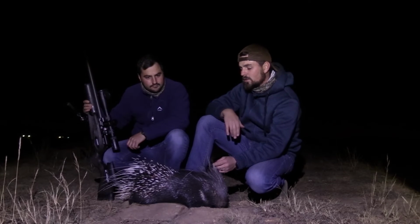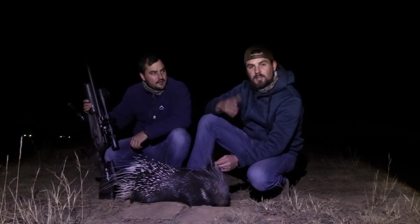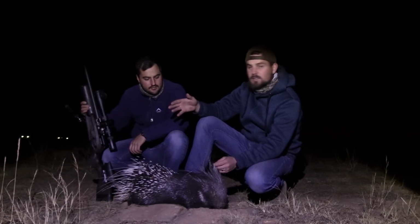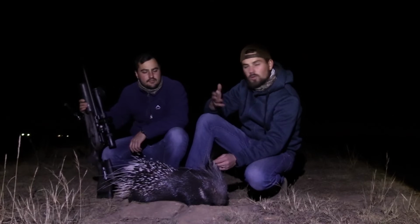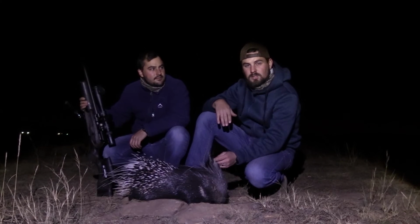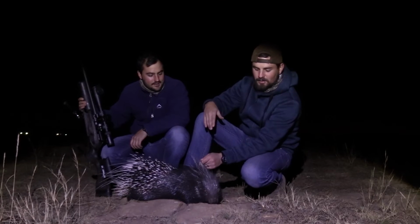This one, when it got shot, you can actually hear the rattle in its tail. I don't know if you'll be able to hear it on the video, but that's just a sign when it dies. The tail rattles. The tail also rattles when they are in danger, just to try to scare off their predators as well. But congratulations, Dion.